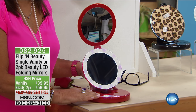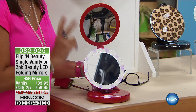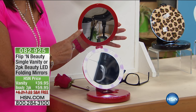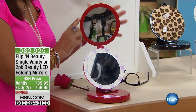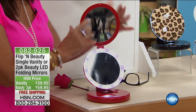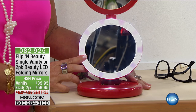This is your truly most important beauty tool, because all that makeup and all that beauty that you buy doesn't work unless you apply it correctly. This makes you apply it correctly for many reasons. Number one, you have a 5x magnification mirror on top. I love it. With all our studies, this is the most desirable magnification, 5x. And then right below it, with 10 LEDs all the way around, you have the standard mirror.